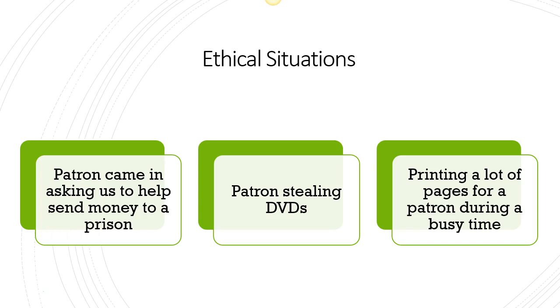Another situation was that a patron was actually stealing the DVDs out of the cases whenever they came in. And since it is a small library, not many people come in, especially at one time, so it's pretty easy to identify who's doing what. So my supervisor did know who was stealing the DVDs and had to ask headquarters if she could confront the person, and she was told no.